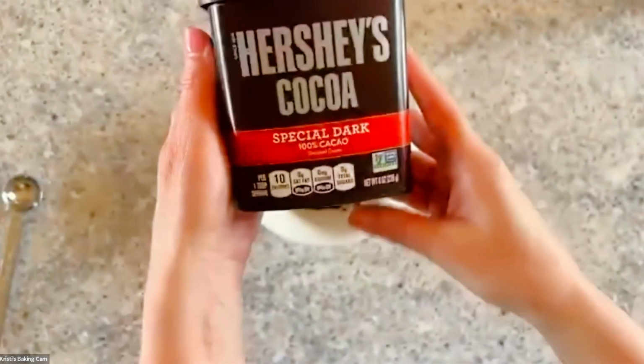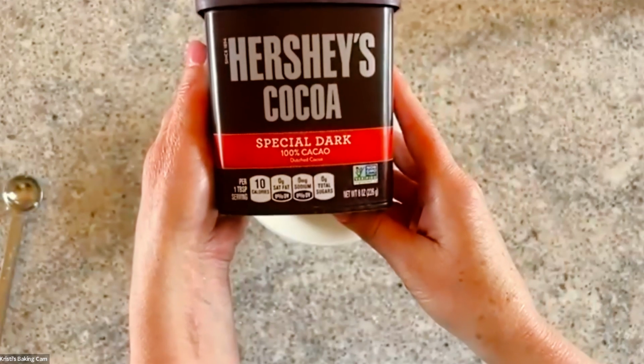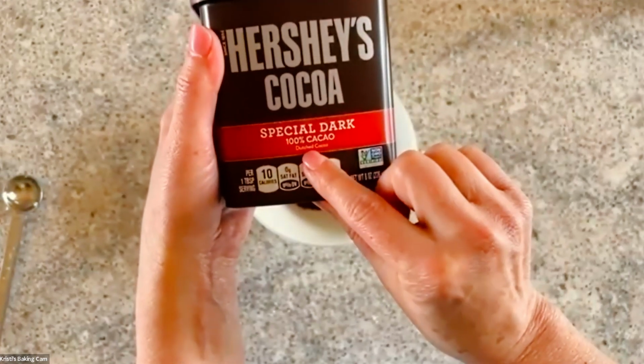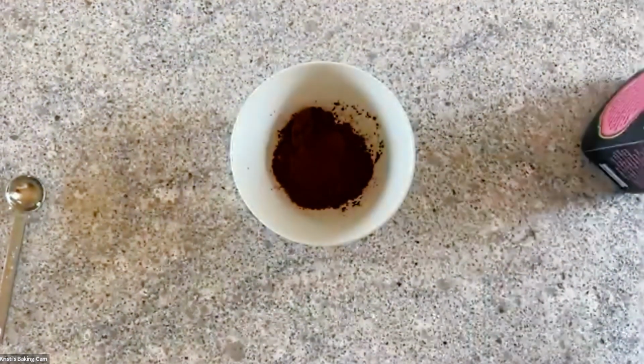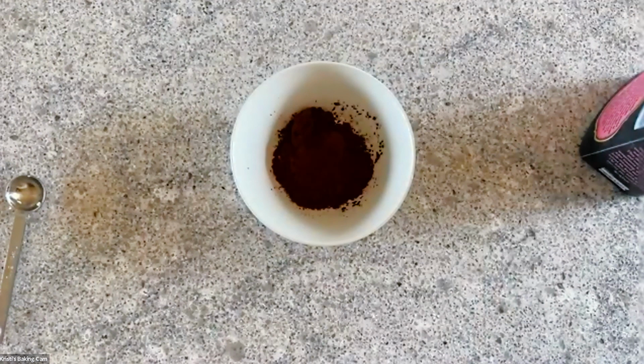They make one from Hershey's. It's called the Special Dark. And it says here in tiny writing, Dutch cocoa. And Dutch cocoa has been neutralized. So cocoa powder is very acidic. And the cocoa powder that they use, which is typically used in Europe, has been treated so that it's not acidic anymore. So it's darker in color, but it's actually milder in flavor. And it makes a really nice cocoa powder for baking.